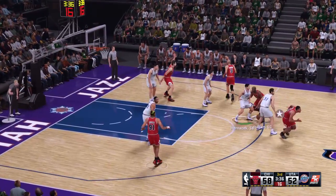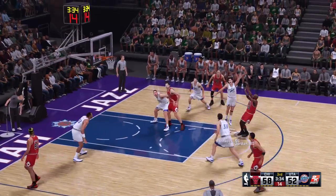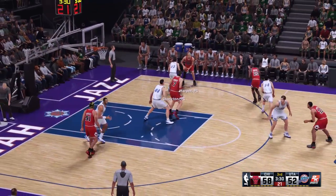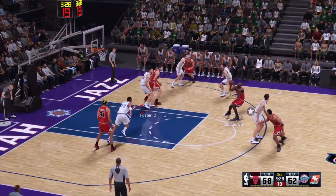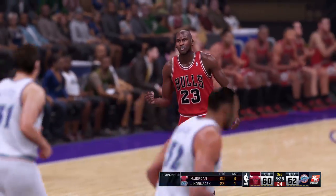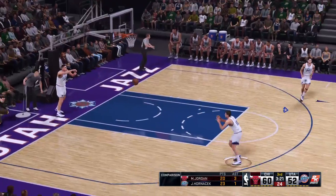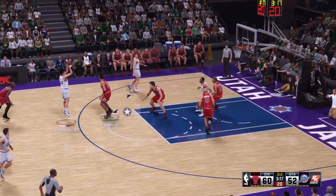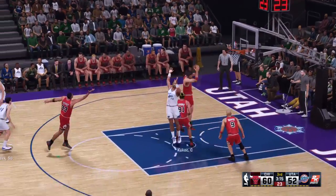Pippen dishes to Jordan. They get it back. Harper kicks to Jordan. And another shot. Connects. The jumper drops. Jordan's got 20. He has really shot the ball extremely well, as you'd expect. Like we say, he's been making sweet string music all day long.